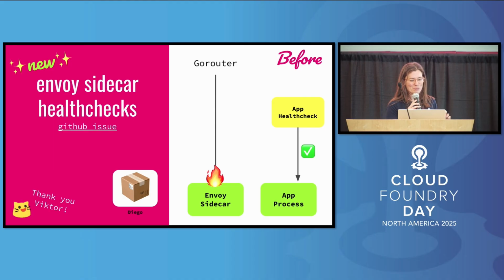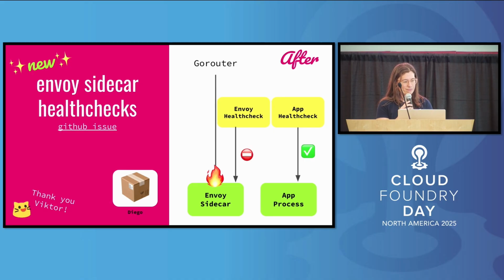But sometimes there can be a problem in the Envoy, and in this case, the traffic will fail to talk to the app, and the end user will probably get 502s, and I might get paged and be upset. But the app health check here is talking directly to the app and is reporting that everything is just fine. So this feature, the Envoy Sidecar health checks, adds this extra health check in addition to the app health check. So when the Envoy fails, the platform will handle it just as if the app health check failed. The route will be removed, the app will be restarted in another container, and the end user will never see a 502.